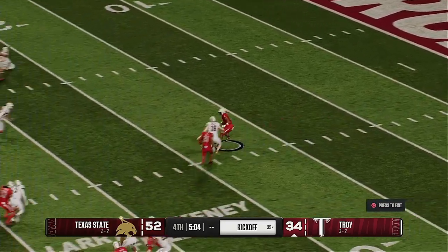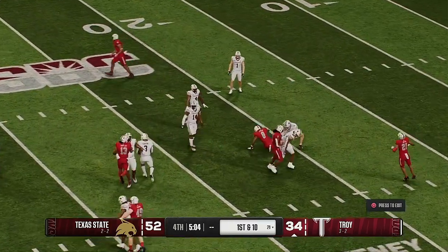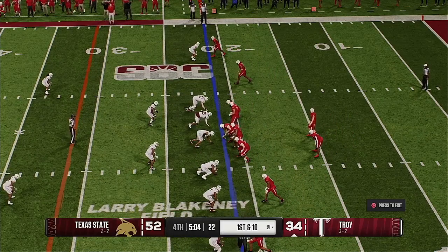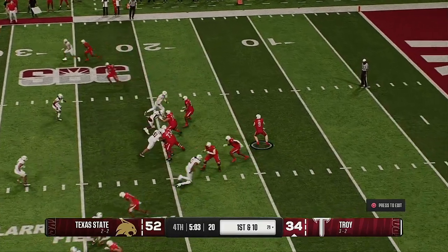And he takes this from inside the five. Not a lot of space to be found. Good hustle by the coverage team, and they stop him at the 21. So, guys, we'll have another look at this Troy offense.